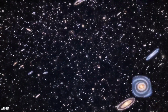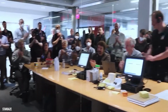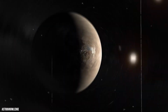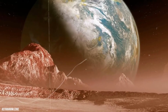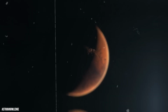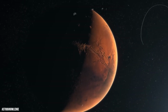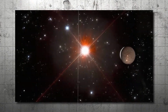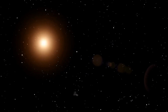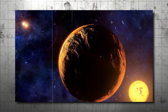Before we get too excited about booking one-way tickets to Proxima B, there's a bit of a catch. NASA's data suggests there might already be someone or something there. All this excitement around Proxima B shows just how far we've come in our search for life beyond Earth. Sure, getting there is still a massive challenge, but with technology advancing at lightning speed, who knows what the next few decades will bring? Maybe one day we'll actually set foot on Proxima B, or even say hello to some extraterrestrial neighbors.